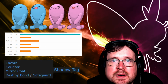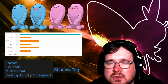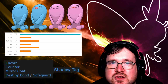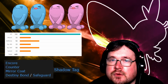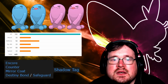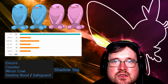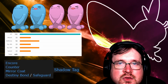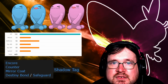And then the last move is really up for debate. You either run Destiny Bond if you want to revenge kill your opponent before, or take your opponent out with you. This works really well if you use the item Custap Berry, which actually gives you automatic first turn move if you're below 25% HP. Or if you want to be super giga annoying, you can run the move Safeguard. For those of you who don't know, Safeguard is a move for 5 turns that prevents your opponent from issuing non-volatile status conditions, which includes burn, poison, sleep, paralysis, and freezing. So you can't even Toxic Stall this thing.